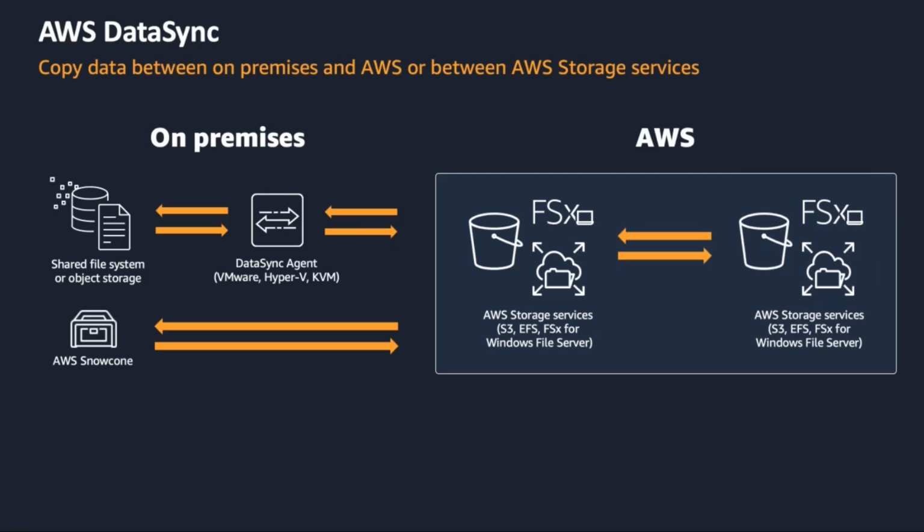Many of our customers are also using DataSync entirely within AWS to transfer data between our storage services. I have customers that are using DataSync today to make an additional copy of their EFS or FSx file systems in other regions, or to copy data between their managed file systems in S3 for additional cloud processing in analytics or machine learning workloads, for example.